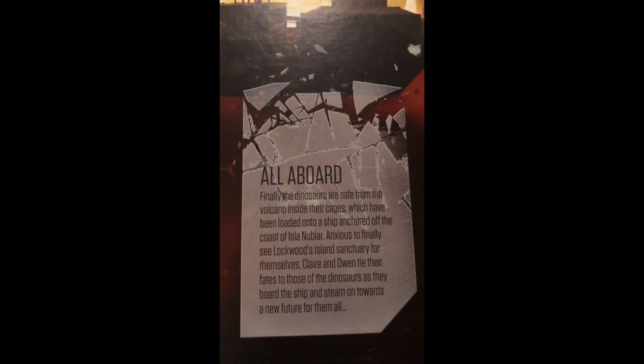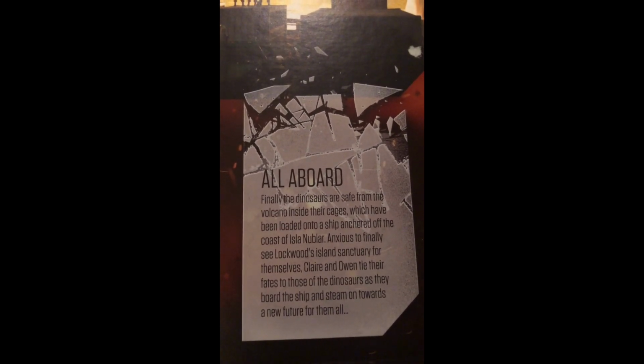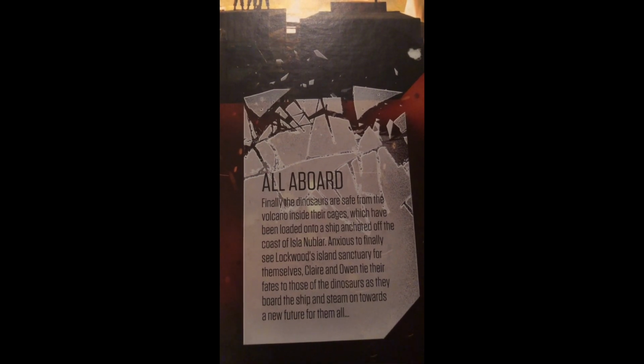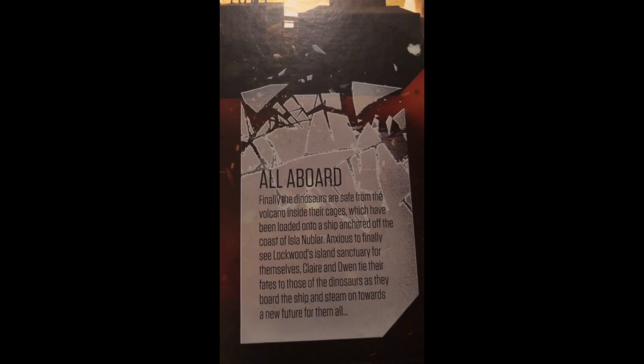Anxious to finally see Lockwood's island sanctuary for themselves, Claire and Owen tied their fates to those of the dinosaurs as they board the ship and steam on towards a new future for them all. Anyways, this is the entire book, and there's the back again.